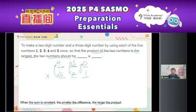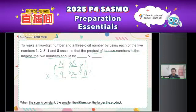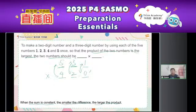So when can we make sure the difference is smaller? Is that the smallest case? No, because you will find when you subtract, it's quite big. It's over 800. So when can we make sure these two numbers are as close as possible? The difference is as small as possible. We will put each of the numbers as close as possible, and the order really matters. Okay, and when we do so, we also need to change the order for that.